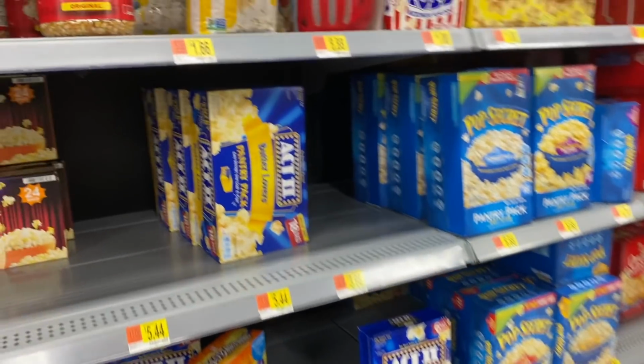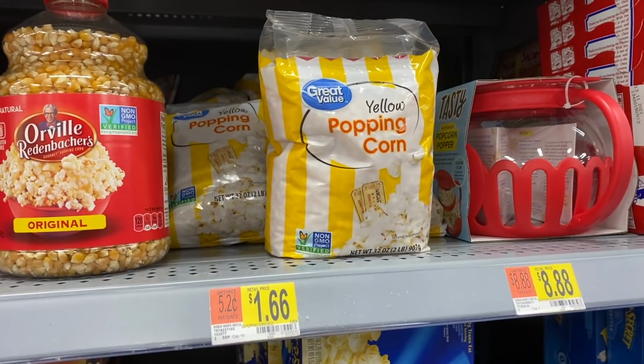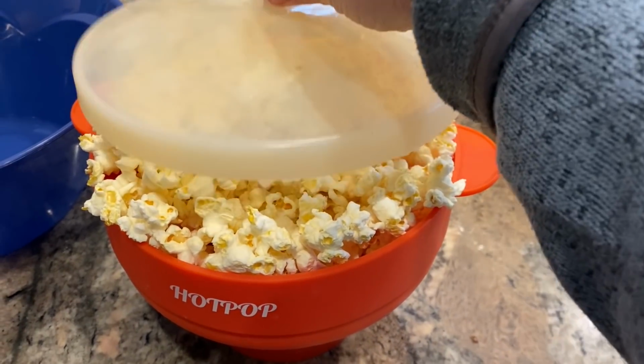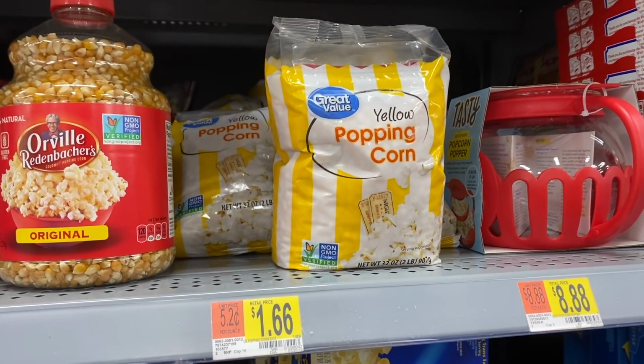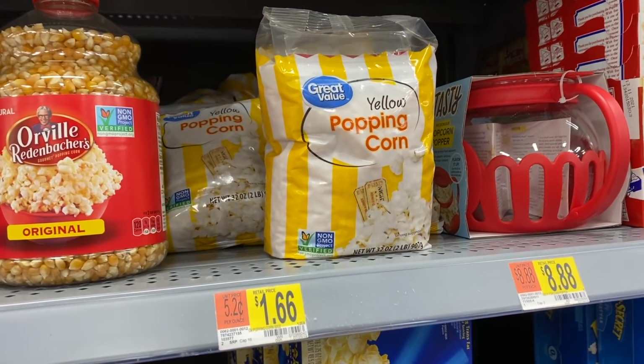You guys know that I love my air popped popcorn, especially on the purple plan. It's 0 points for air popped plain popcorn. I like to pop my popcorn using my silicone air popper, and for some reason this Great Value yellow popping corn is my absolute favorite. It just pops up really fluffy, and it's just one of my favorite things.